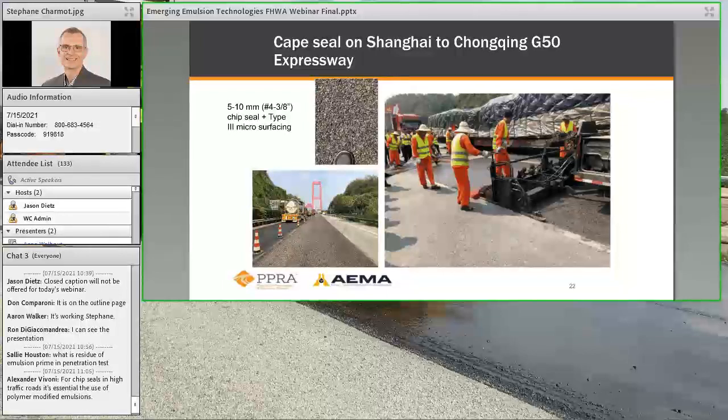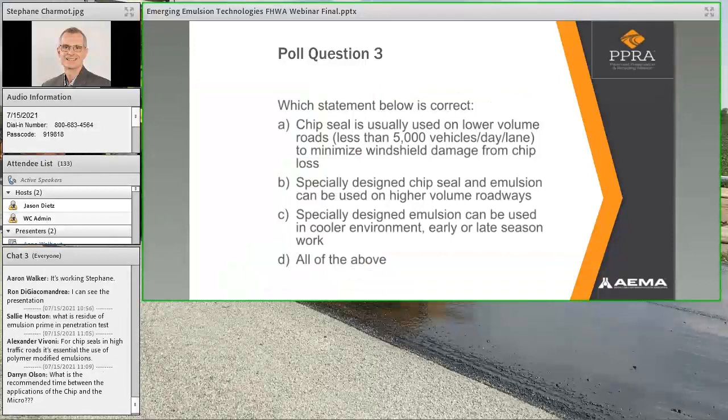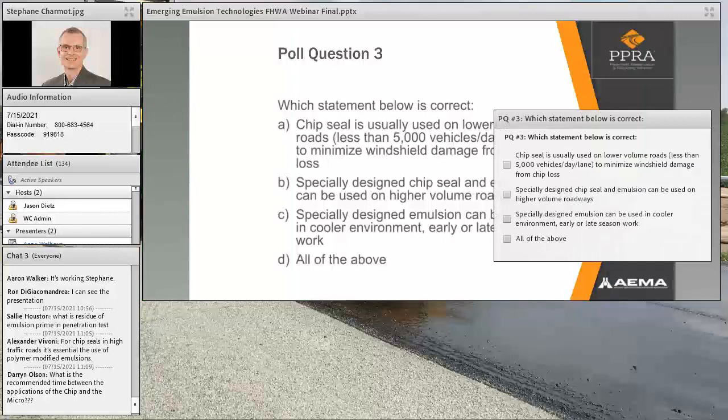So next slide, please. So, hopefully to keep everybody on top of the discussion here, I would like to ask a question related to chip seal. So please, if you could read it and share your answer.